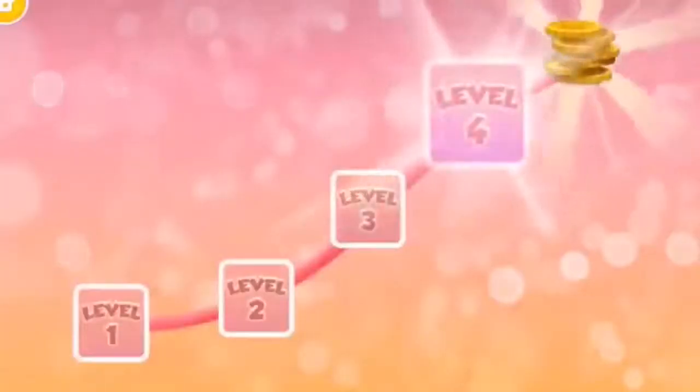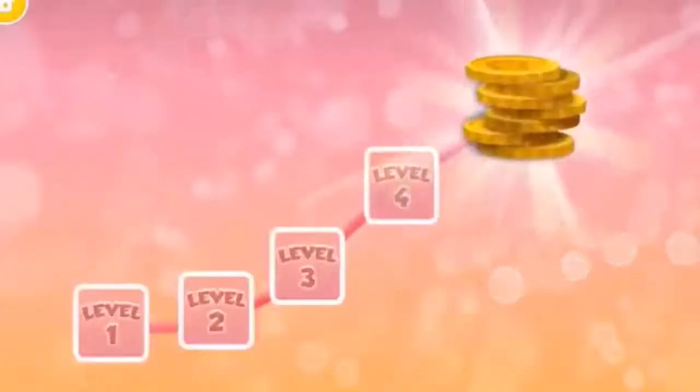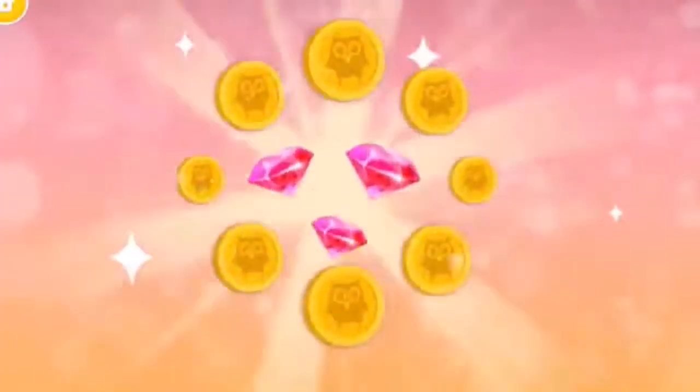Yes! Very good! Level 4! Don't touch the bombs! Your reward! Yay! Very good!